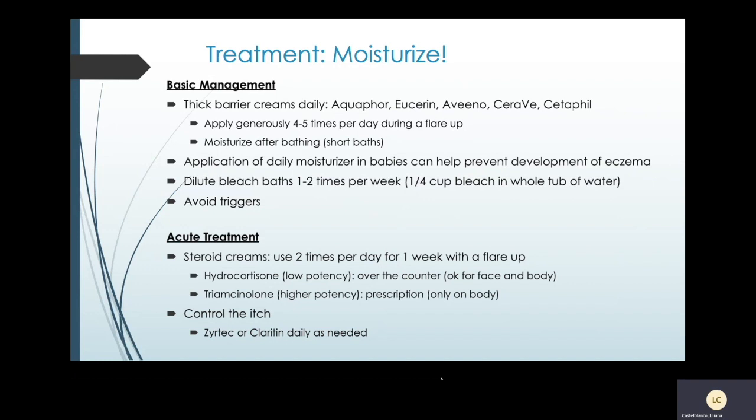There are more treatments for eczema out there, so please talk to your doctor about it. There are some non-steroid creams that are being approved for children. So again, you can talk to your doctor about those and see if they are available to you. There hasn't been a lot of research done on those yet, but more is coming. So this is just a brief, basic overview on treatment.